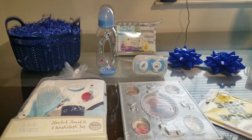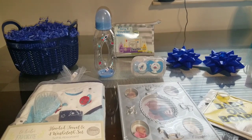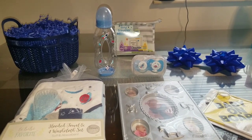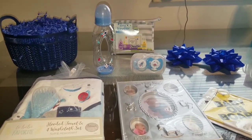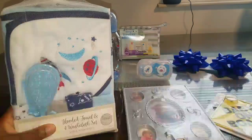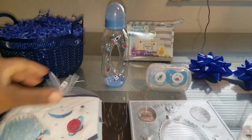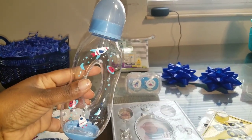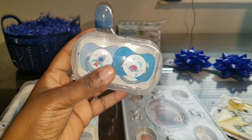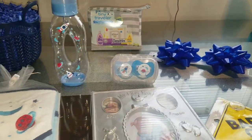All right, guys. To make this baby shower gift basket successful, make sure you put together like items in the same basket. I picked up these items from three different stores: Dollar General, Dollar Tree, and Walmart. This rocket ship galaxy hooded towel and washcloth set I purchased from Dollar General for $5. This galaxy baby bottle, for $3. And this galaxy pacifier set, I want to say this was $2 or $3 as well.